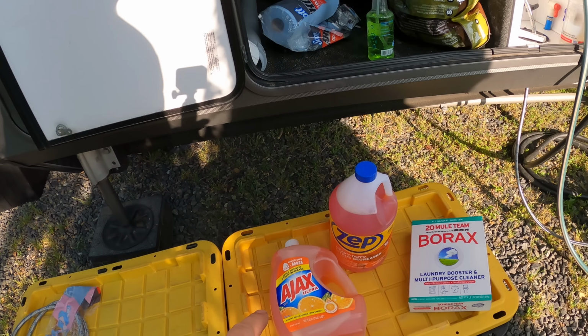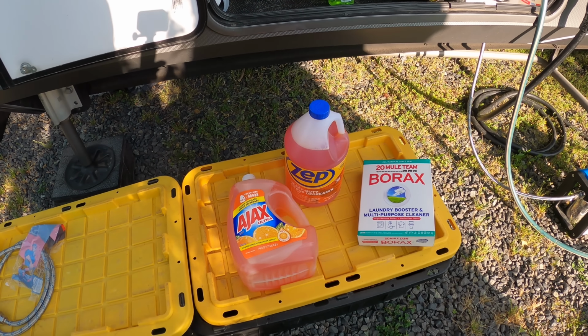We're just finishing up. I have to go inside and treat the tanks. I'm actually gonna try some Ajax this time instead of Dawn, mostly because it's cheaper. Borax, Zep, take care of all the tanks.